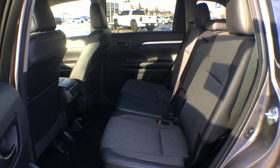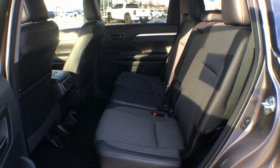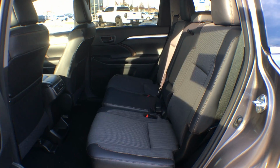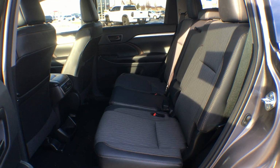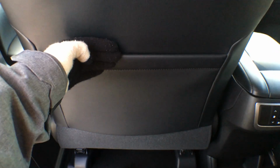So bringing you into the rear seat of this vehicle, that cloth and sofTex material is carried throughout, as well as that beautiful patterning. So again, not only are they comfortable, they're also very eye-catching. Bringing you completely inside here, we do have contoured front seat backs in this vehicle. So as you can see, there's a bit of a curve to the seat in front of you, and that just allows for a little more legroom from the back passengers to those seats.